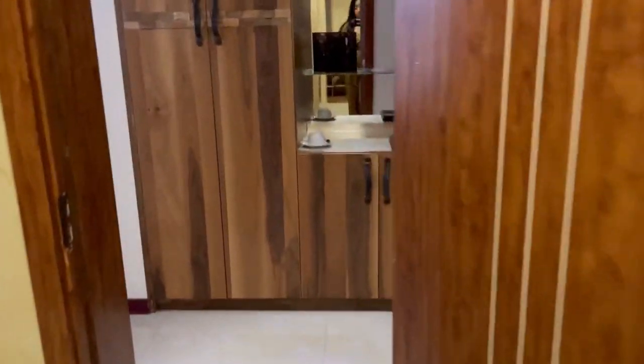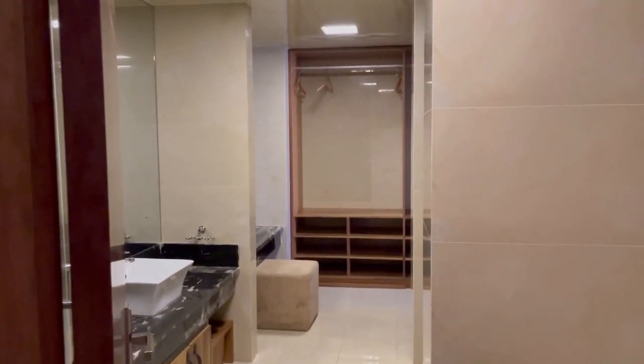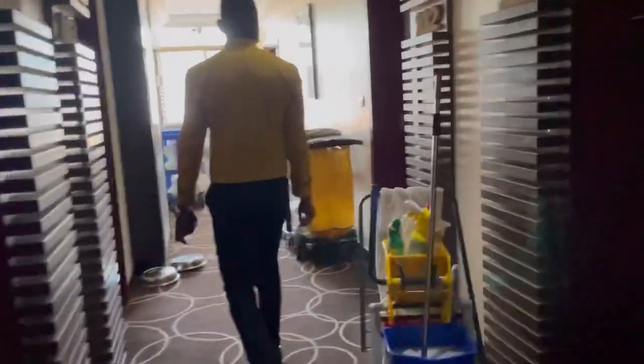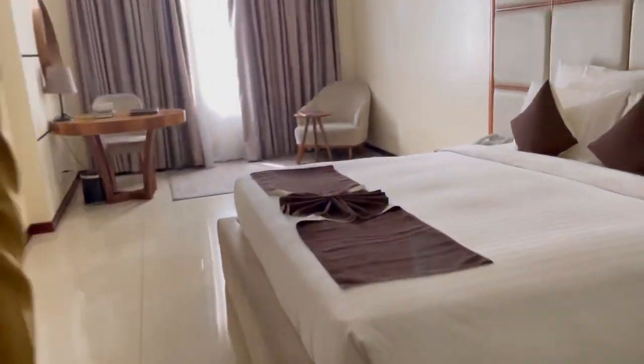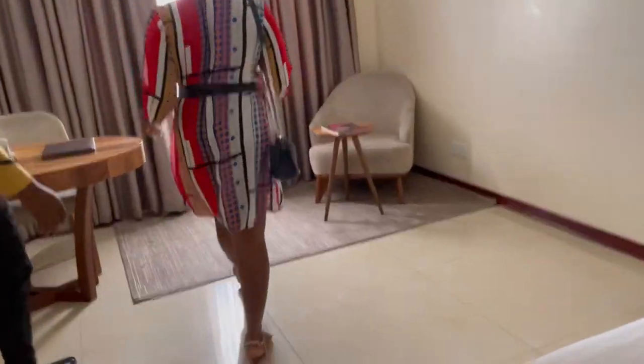I checked it out to see if possibly I wanted to move up to this hotel, but they were even more pricey, so I decided to stay where I was. This room was their best room, and it was like $260 a night. And then we went to check out another room, which is supposed to be the same caliber as my room at the other hotel, but it was much smaller and still more pricey. As you can see, about $163 a night.